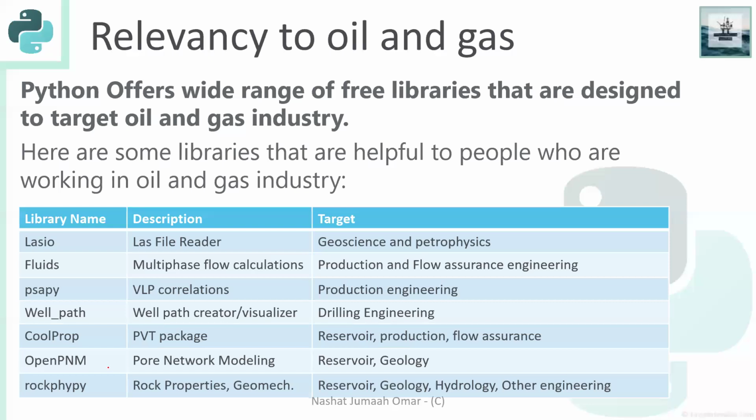Basically, what you will do is create a virtual core block, or a part of a rock, and then run different simulations, for example displacement, drainage, imbibition, those different things that you can study using Python.